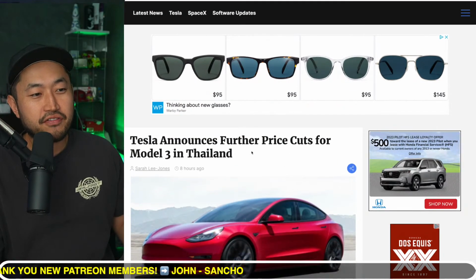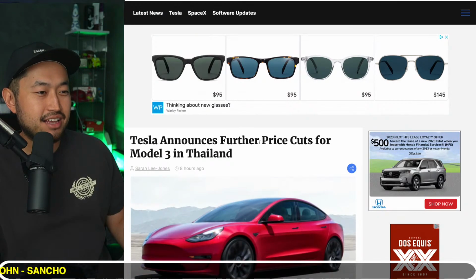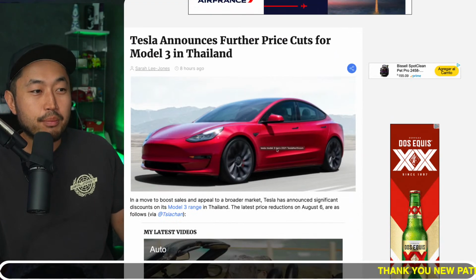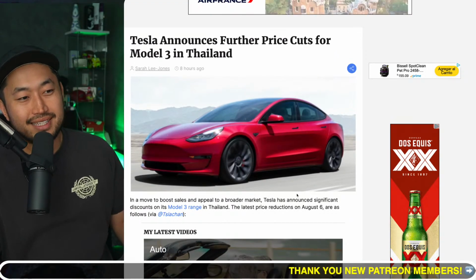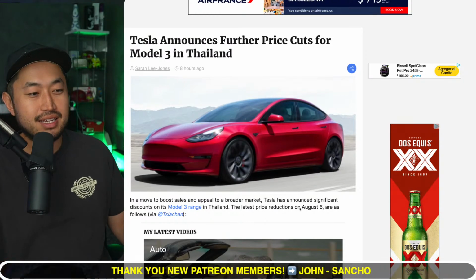Tesla announces further price cuts for the Model 3 in Thailand. And so, of course, this is not the US market. This is actually an Asian market, if you didn't know. But we do like highlighting price cuts in other markets, because what happens elsewhere can also happen in the US.